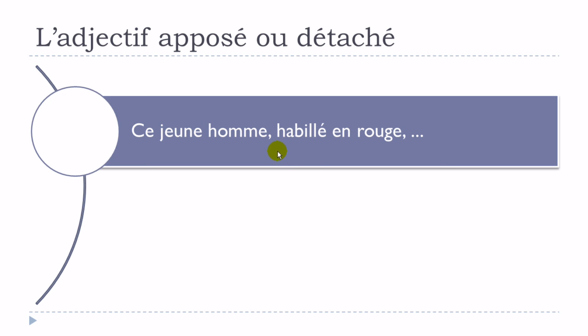So ce jeune homme, and then here you get your comma, and then you get this habillé en rouge. After that, the comma is coming and the sentence continues. Okay, so that's the concept. You first have your first part here, ce jeune homme, this young man. Okay, and then you put this comma, and after that, you put this part that we'll call adjectif apposé.